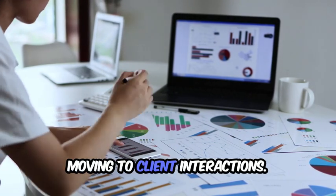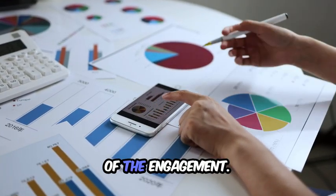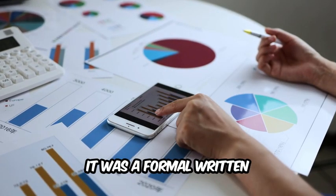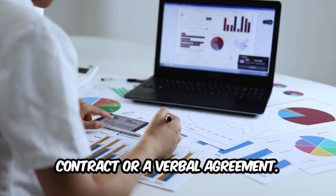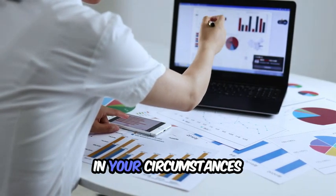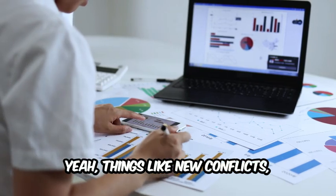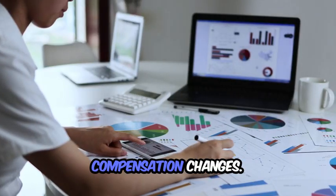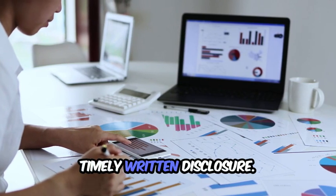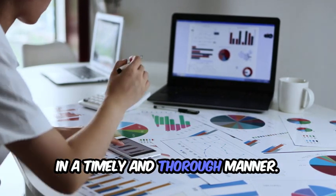Okay, moving to client interactions. Rule 11. Stick to the terms of the engagement. Simple but important. Do what you agreed to do, whether it was a formal written contract or a verbal agreement. Rule 12. Inform clients about material changes in your circumstances after engagement starts. Yeah, things like new conflicts, changes in your firm affiliation, compensation changes, anything that could impact the relationship needs timely written disclosure. Rule 13. Fulfill commitments in a timely and thorough manner.